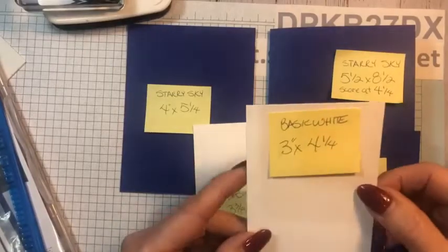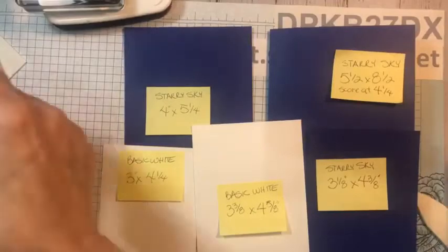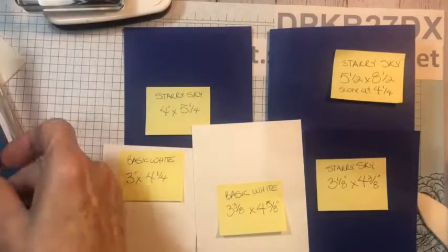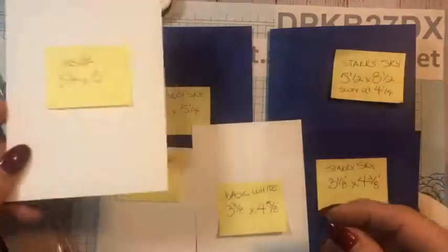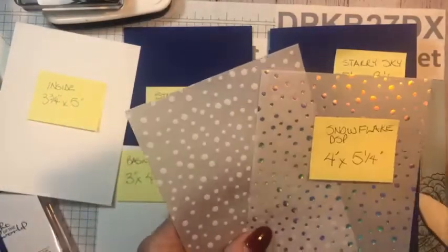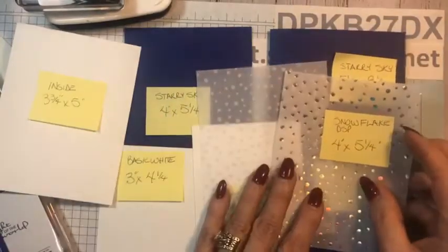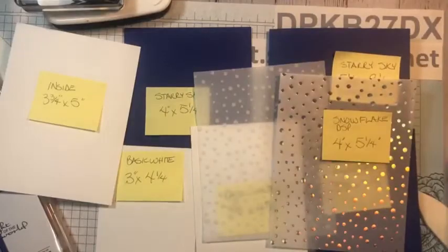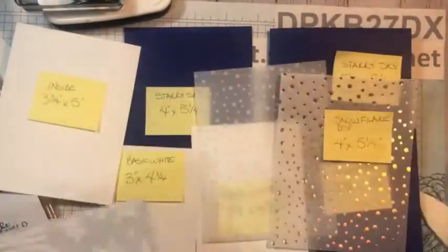Basic white, 3 inches by 4 1/4, and this is what we're going to stamp on. And then a piece of white for the inside, 3 3/4 by 5. And here are our 2 pieces, but this is the Snowflake DSP, so I want to show that to you right now. The Snowflake DSP is found on, where did I put it?